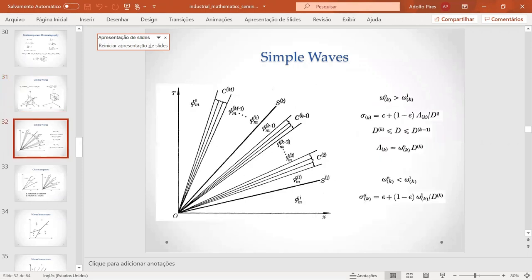And then, like I said, if the entry is greater than the initial condition, we have a rarefaction wave. And if the entry or injection condition is smaller than the initial condition, we have a shock. And then here we have the shock and rarefaction equations. I don't know why the pointer is also not working here.